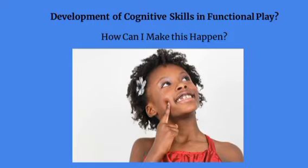Next, we have working memory. This is repetition of the learned behavior. Hey, I figured out how to navigate these steps, and now I can get to my desired outcome, which is actually getting to the slide and sliding down.